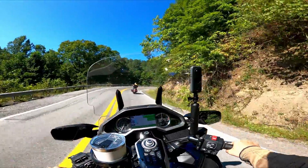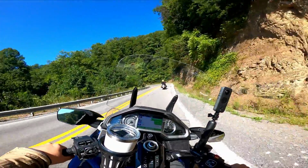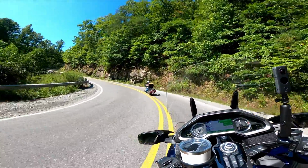Man, I'll tell you what, these dump trucks are really hogging up this road. I don't know where they're going to or coming from. Must be quarries around here somewhere.